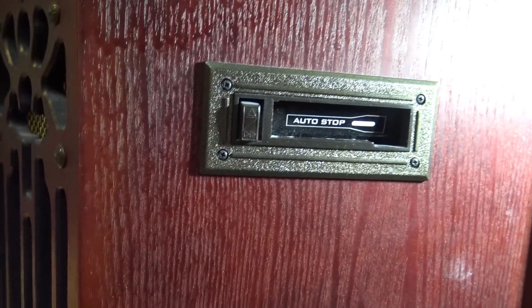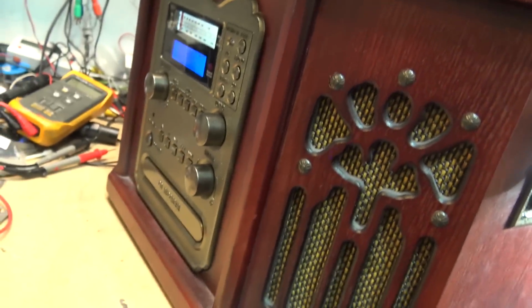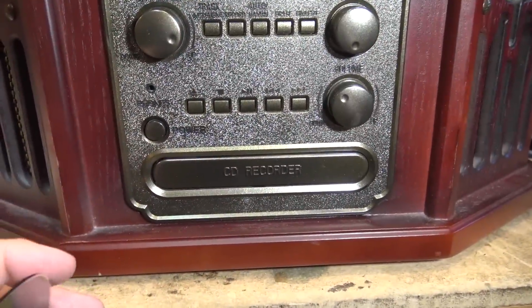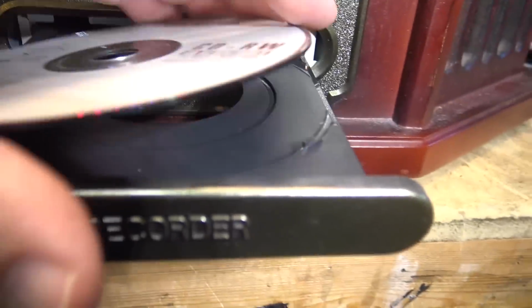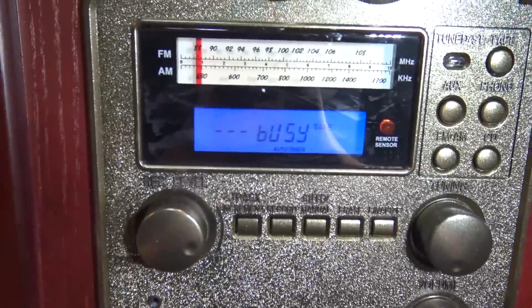Anyway, let's try it out. We'll do a recording from cassette, record and auxiliary input. So let's get this thing set up. So I'll load a CDRW disc. Little belt drive on there. Ah, still good, I think. Close that, and what comes up on the screen here? It says it's busy.